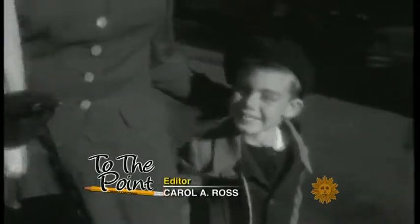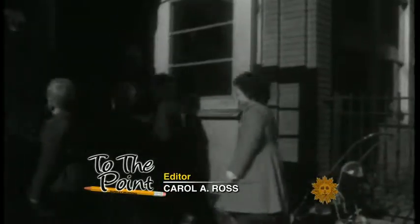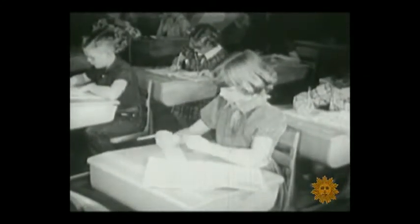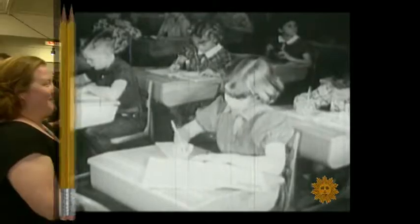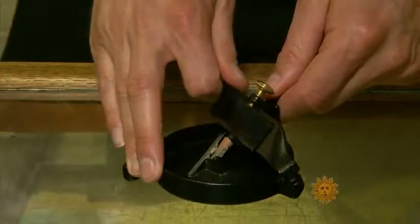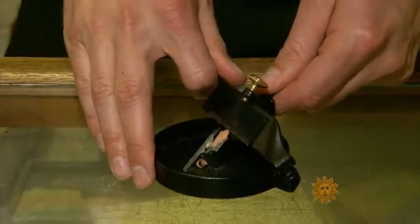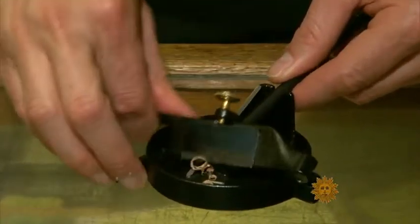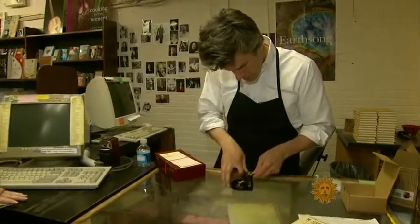Any self-respecting school kid knows what it takes to get the job done. To get ready for her spelling lesson, Susan makes sure she has a pencil that has a good, sharp point. So you just want this point refreshed? Sure. But David Reese is no kid. This is how they would have sharpened pencils, you know, 110 years ago. He's a professional pencil sharpener.